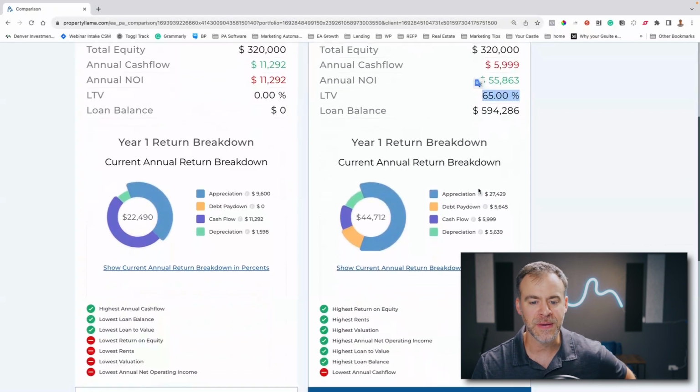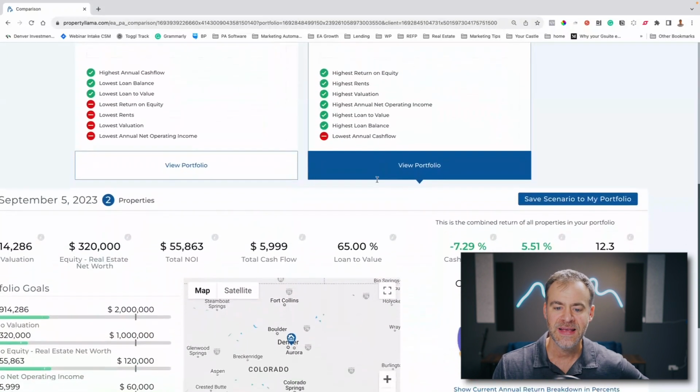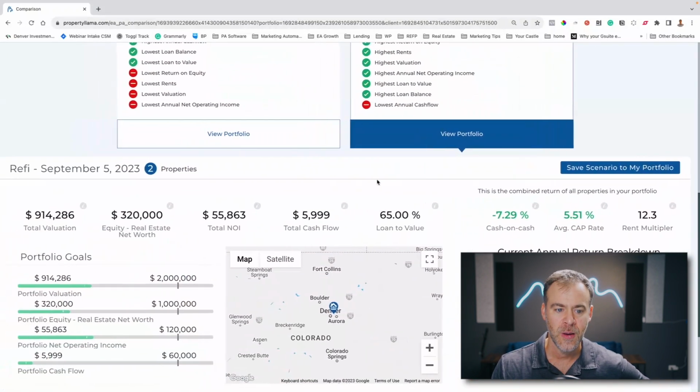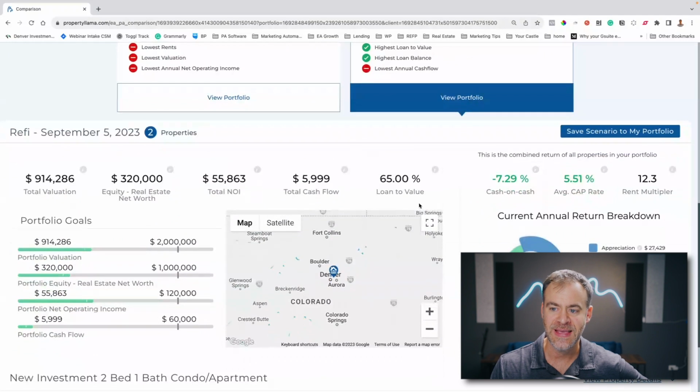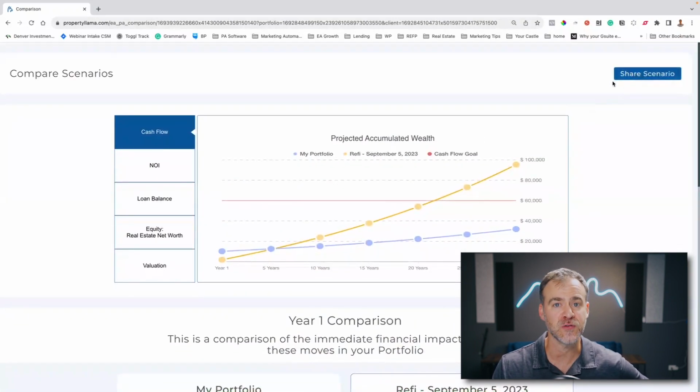And it gives you the comparison of the year one's return on the 4 ways to make money in real estate. So you can see we about doubled that too, from about 22,000 to about 44,000. So very impactful. The last thing I like on here is it shows what your new portfolio looks like and actually allows you to save this scenario to your portfolio if you want to, so you can come back and revisit it. And also allows you to share this scenario as well, so you can loop in your spouse, your partner, and also your real estate investing team.